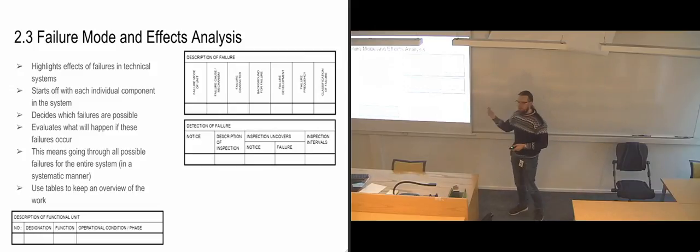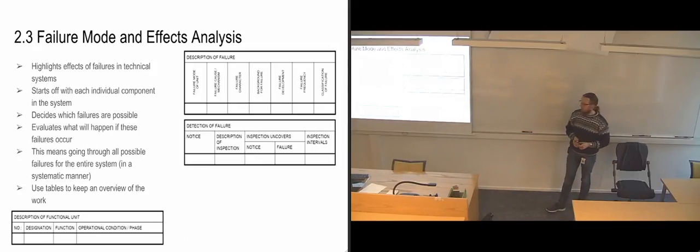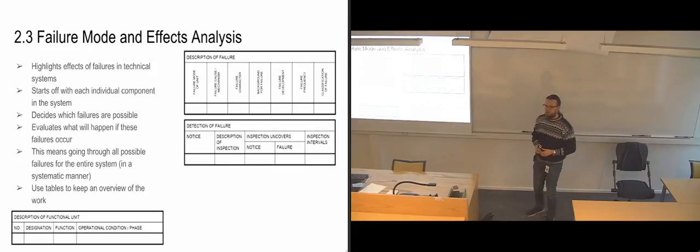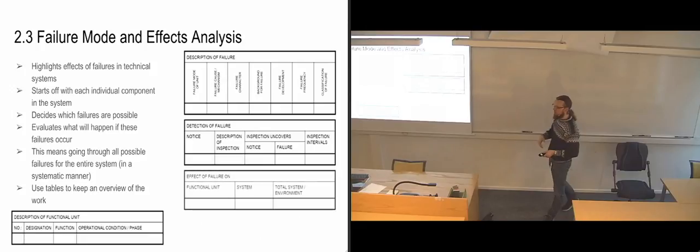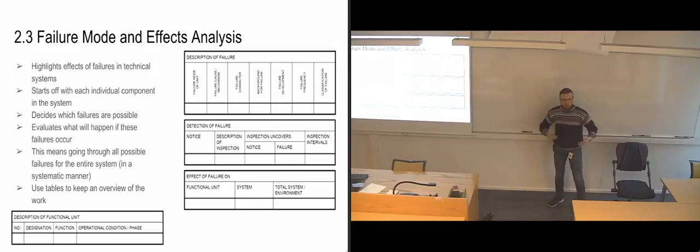If you're doing an NDT from the outside, then you might be able to detect it. Or if you have some way of putting a camera inside a tank so that you can actually have a visual inspection from the inside. So it looks at different ways of detecting the failure. It also sets up the effects of the failures, both on the functional unit itself, on the system, and then on the totality, including the external environment.